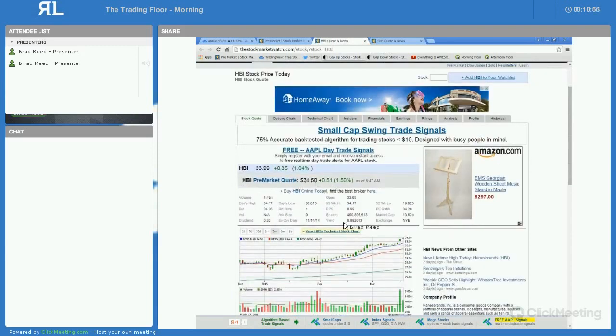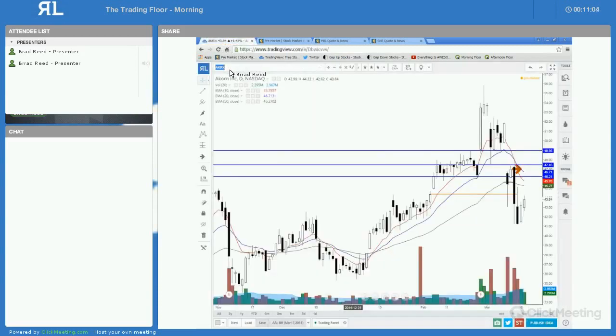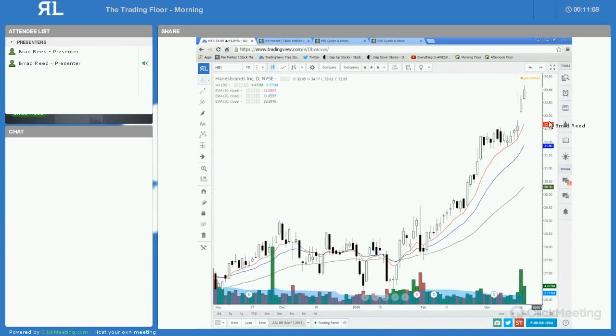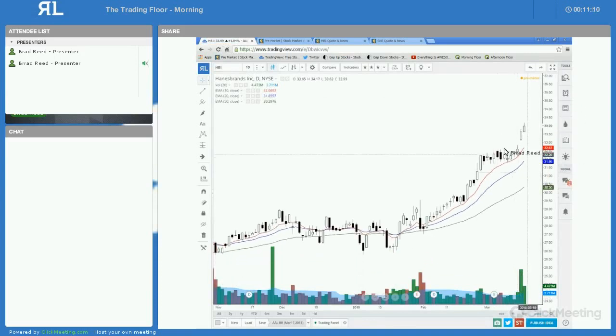This one is gapping up to 34.50. This one does look like it will be clearing a pivot point. It does have good volume, so let's go take a look at it on TradingView. HBI is the ticker. It looks like it has broken out of a consolidation area 2 days ago. This would have been the best day to trade it. Can confirm down here, volume is 2.71 million on average per day.